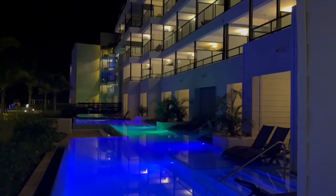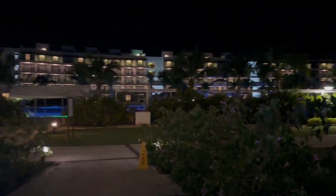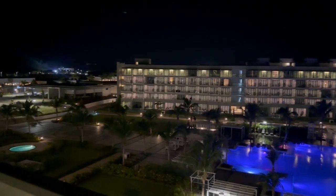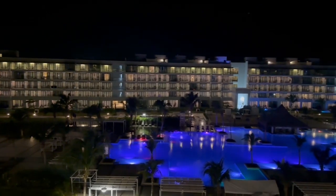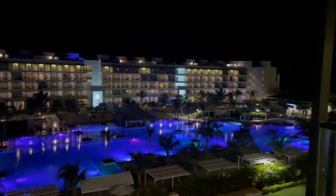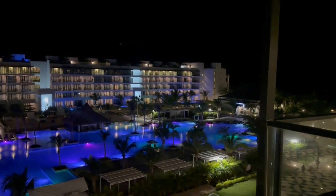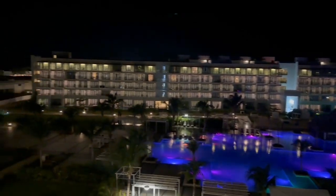They did also have swim-up rooms. One of the couples in our group did get one of those, and it was absolutely gorgeous. They also have butler service, which is a privilege, I believe, and you can upgrade to it. To be honest, I don't think it was too much of a difference. So probably half our group got it, the other half didn't, and they said it was just fine.